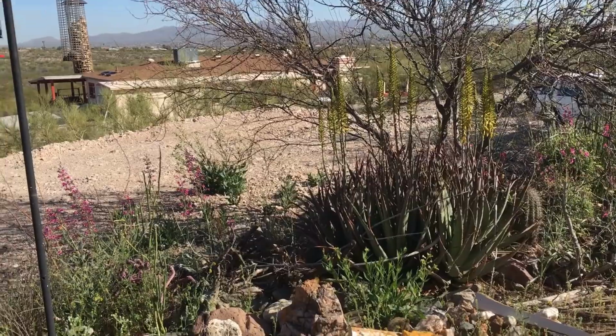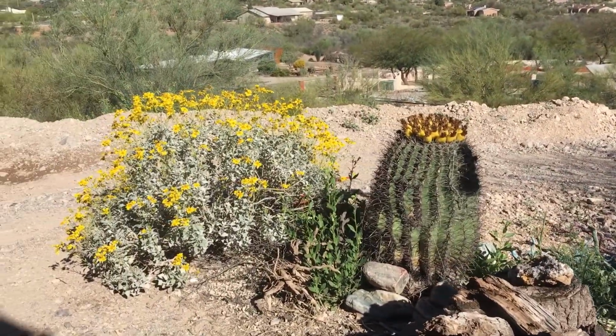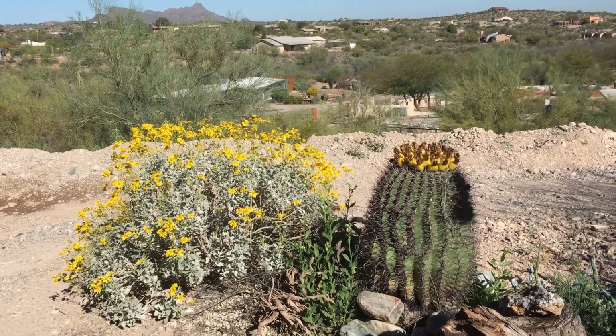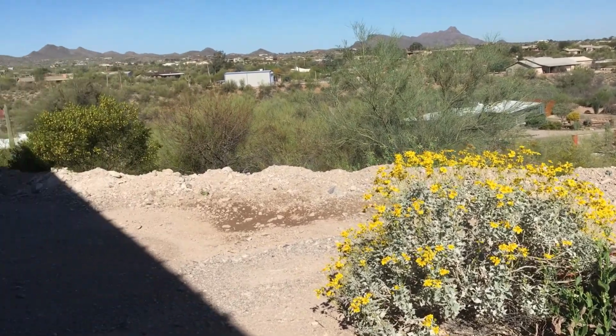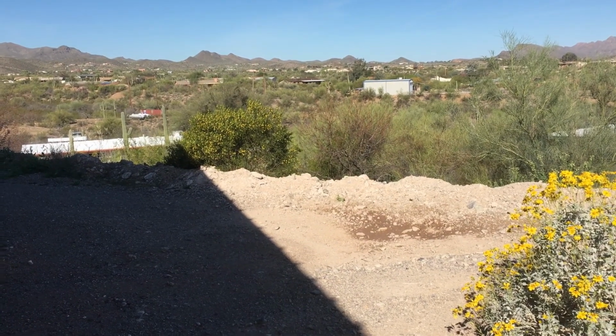Anyway, aloes, Perry's penstemon. There's some fruit on the barrel cactus. The Encelia or brittle bush are in bloom. And over there is the creosote bush in bloom.